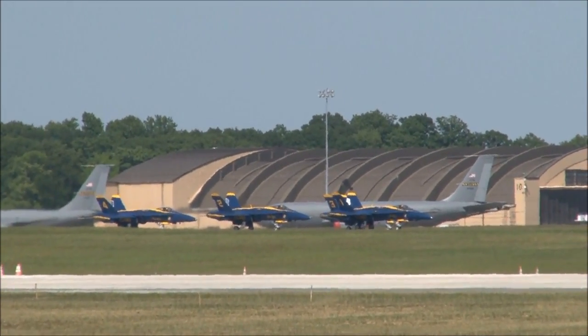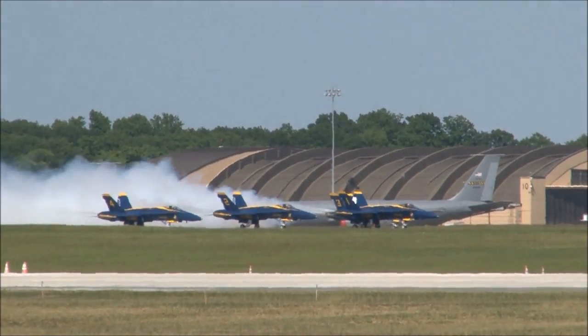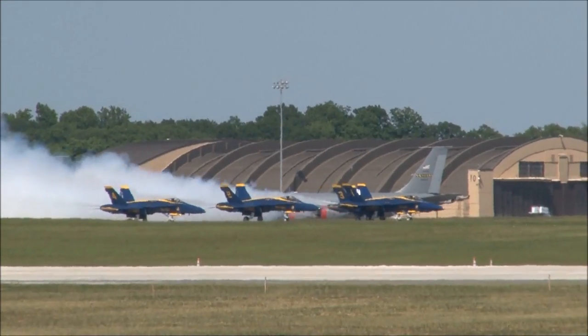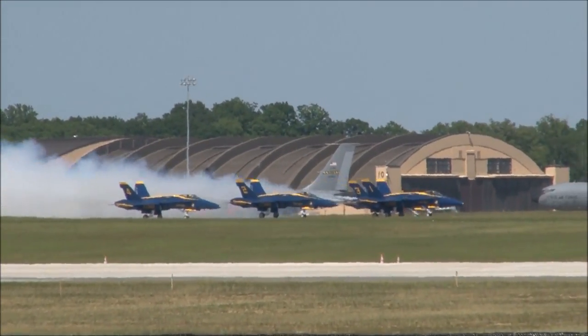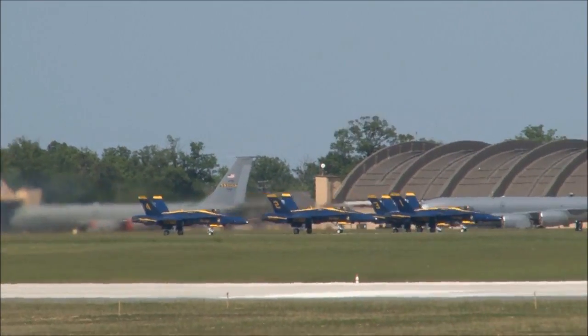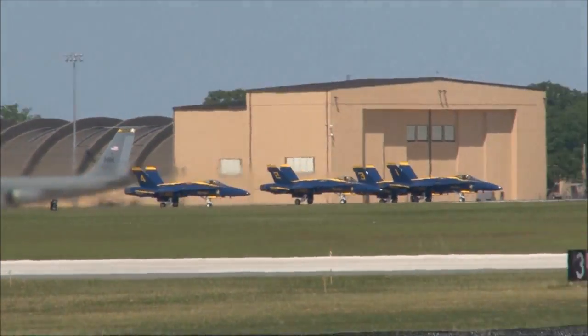Now, to the left, Captain McWhorter calls, smoke on, off brakes now, burners ready now, and the Blue Angel Diamond is rolling. As they pass before you, you will notice that the smoke is not visible while the engines are in afterburner.